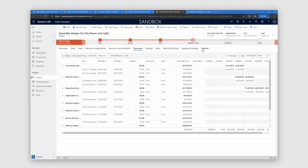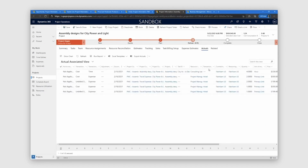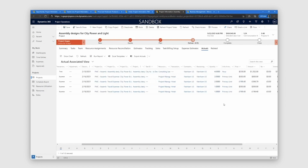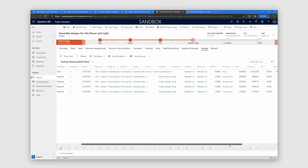And if I go look at the actuals on this project, to see how actuals are coming in, you can see that all the cost transactions are coming in with the US dollar currency, whereas all the revenue transactions, or unbilled sales, are coming in British pounds. So when the customer receives an invoice, they see the invoice in their currency, British pounds, but all of your costs are calculated in US dollars.